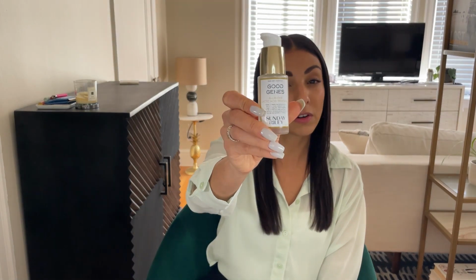So I use obviously a lot of retinol products in the evening, and because retinol does a lot of work pushing out all the nastiness in your skin to the surface, it's good to use some type of gentle acid in the morning to slough all of that off. So I really like using lactic acid, and I love this Good Genes one from Sunday Riley.